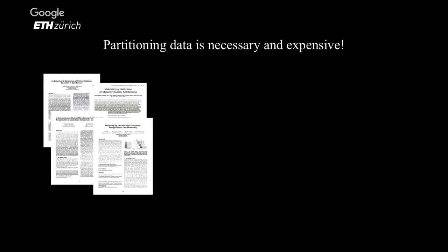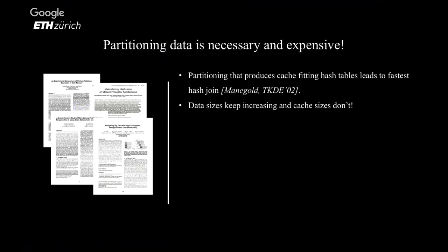We all know that partitioning data is necessary and expensive. It is a well-studied problem for general purpose processing. For example, Manegold and others showed in 2002 already that partitioning that produces cache-fitting hash tables leads to the fastest hash join. However, data sizes keep increasing and cache sizes do not. So higher fan-out and fast partitioning will keep playing an important role in application performance in the future.